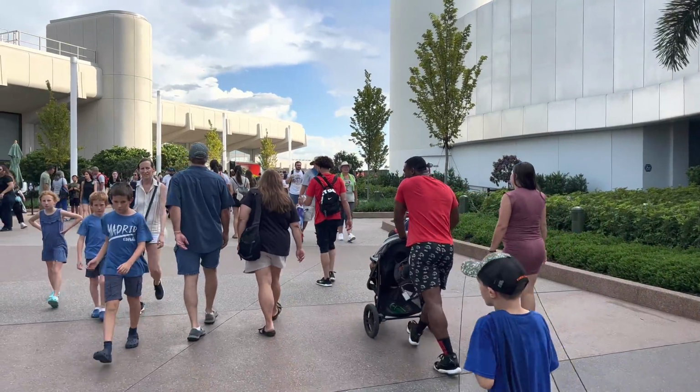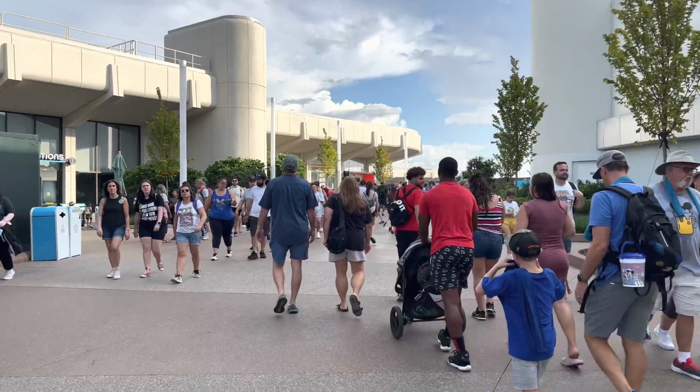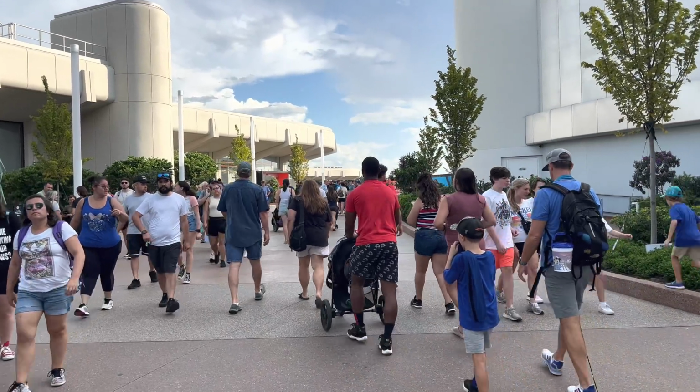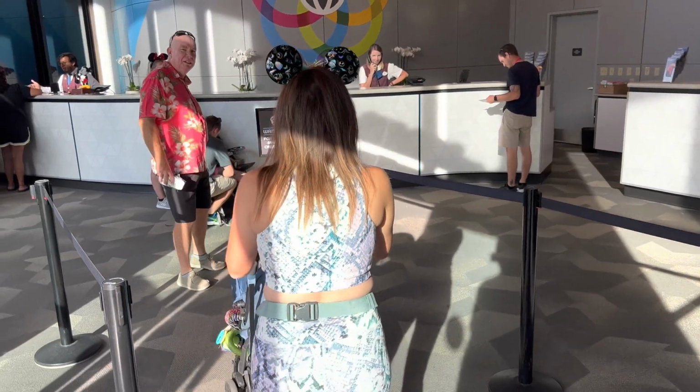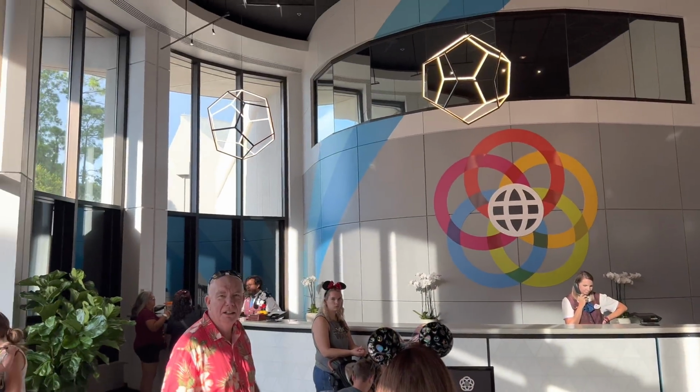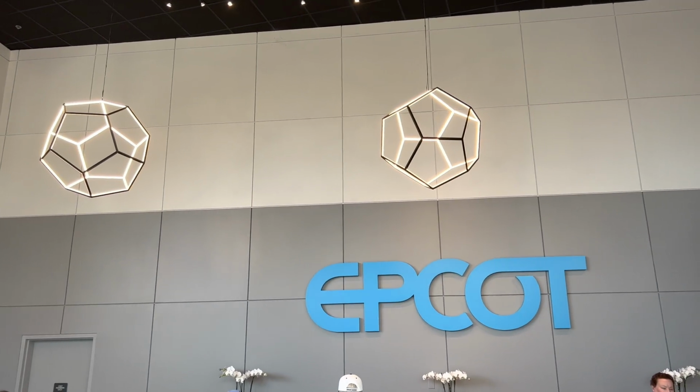everything is really jumping up now. Everything was like a 5-minute wait when we came in. Now jumping up to 15-20 minutes straight away. Comes to a very new snazzy guest relations just to get Jude his first visit badge. It's nice in here, love the lights.